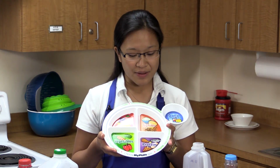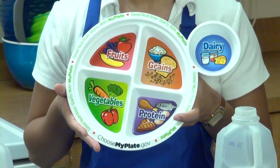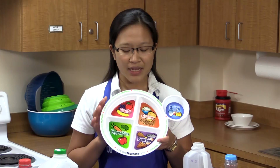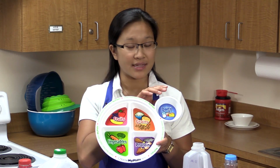So we've talked a lot about My Plate and the tips and the dietary guidelines for that healthy, balanced plate. So I hope you've been listening, and every time you eat, you're looking down at your plate and seeing if your plate looks just like My Plate. And so this is that balanced, healthy meal, but today we're going to focus on dairy foods. So don't forget that dairy.